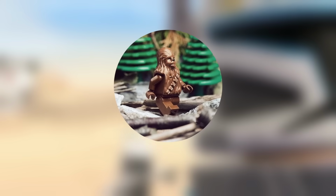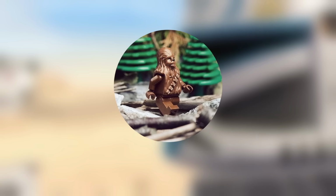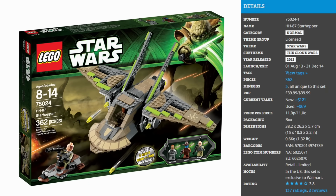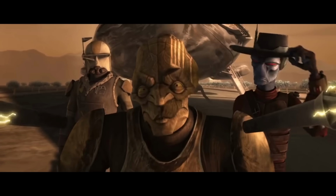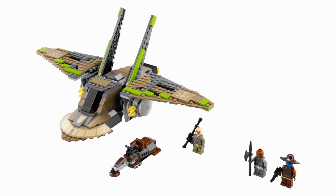Anyways though, next up I have arguably the coolest one-off unique Clone Wars set, that being 75024 HH87 Starhopper from 2013. This set is based off of that Bounty Hunter Clone Wars arc where Obi-Wan disguises himself as Rocco Hardeen and goes through all those Bounty Hunter trials or whatever. I think it was season 4, maybe season 5, I honestly don't remember, but still, it's one of the best Clone Wars arcs and we actually got a set from it.